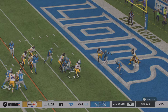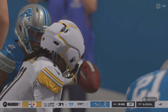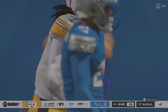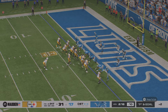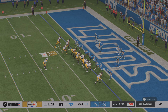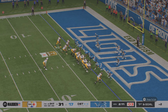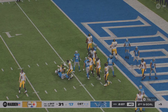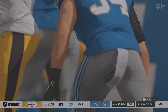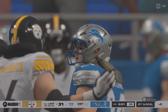Another carry for him, and this drive is going to continue. He's taken down at the 2 on 3rd down, and they've got themselves a 1st and goal at the 2-yard line. They'll try and punch it in. So some defensive initiative in that goal to go, Brock. They take him down behind the line. 2nd and goal coming up.